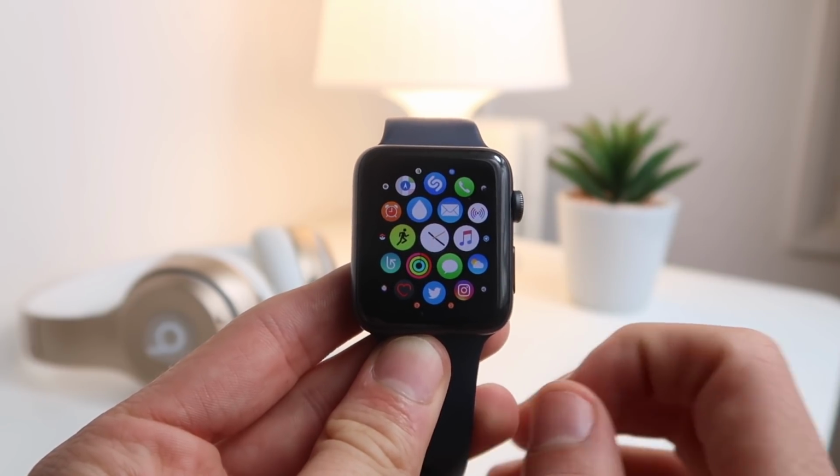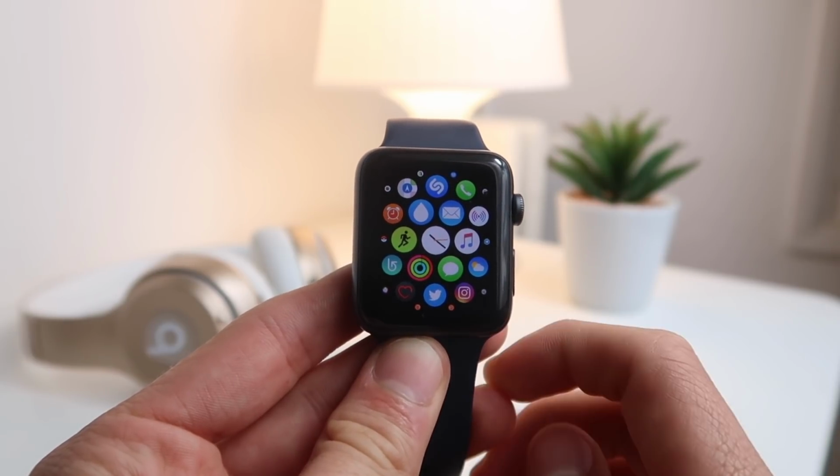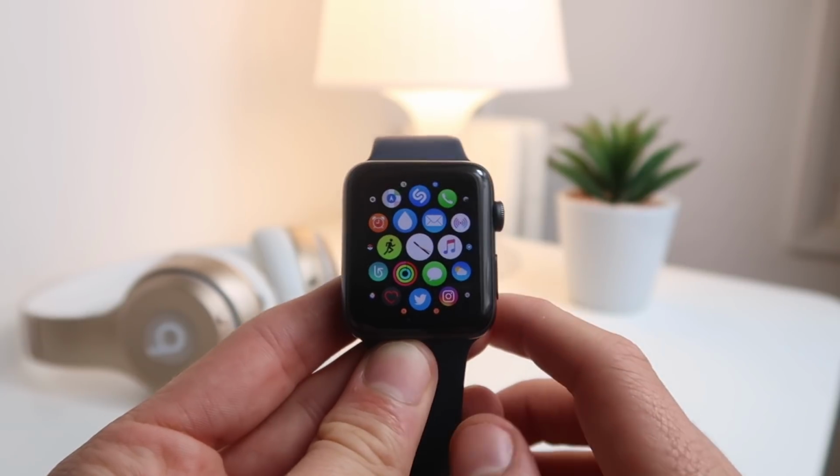And today is an exciting one because Apple has just released, 5 minutes ago, watchOS 4.1. And I have found 5 new features and changes. So without further ado, let's get started.